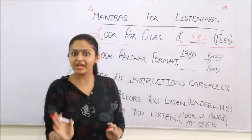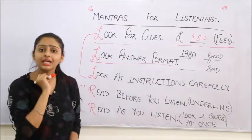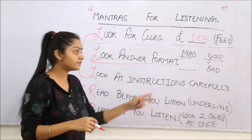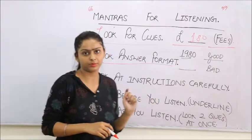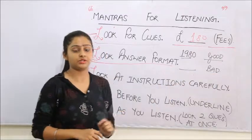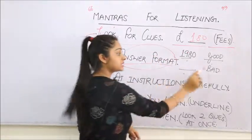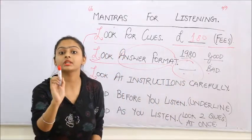Fine. Now the second L is to look for the answer format. Sometimes students make the mistake of not knowing how to write the answer or which kind of words to use. For example, there is a table. Here is written year and status of a company. It's written 1980 here and then good here, and there is a blank and there is bad here. So obviously the answer format goes like this: here is year, here is the status, here is the blank, and here is again the status. Then obviously there will be a year here. So always look for the answer format.